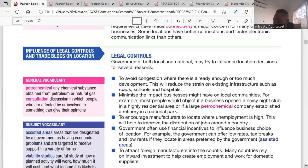Fourth one, government could use financial incentives to influence choices made by business when choosing location. Government could give subsidies. Government could reduce taxes in different locations so that businesses would set up there. Government could sell land at cheaper rates in some locations, so that businesses see it's cheap and want to set up there. And the last one, to attract foreign manufacturers into the country. Government could use different incentives to attract multinationals to set up in different remote areas, which could also increase employment opportunities.